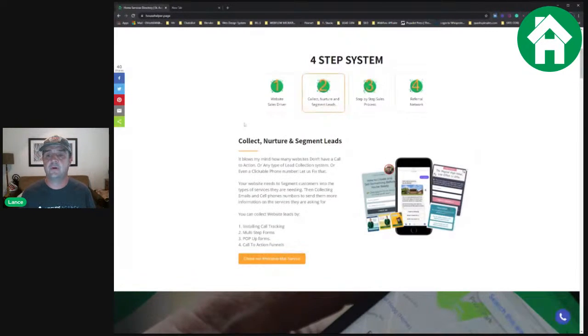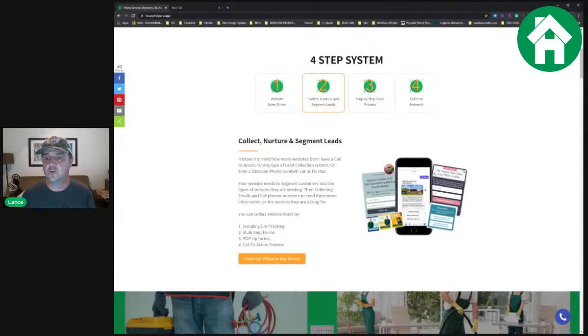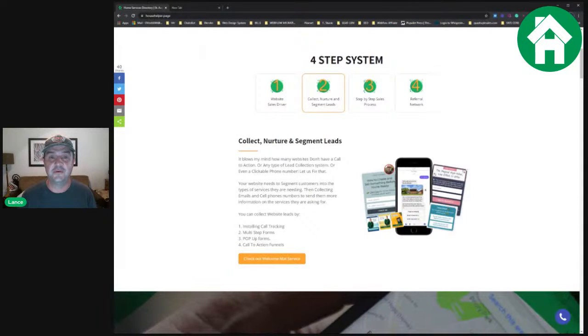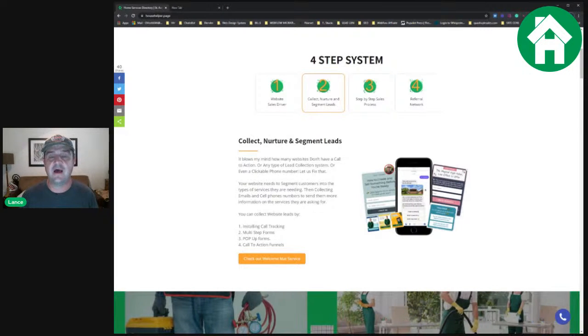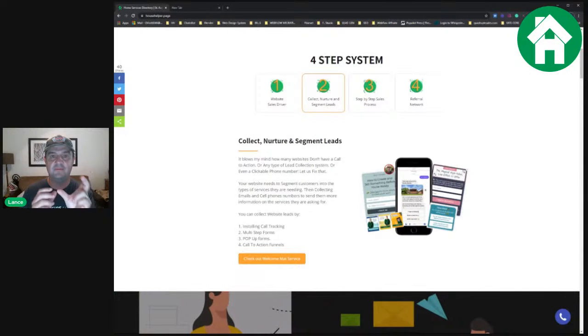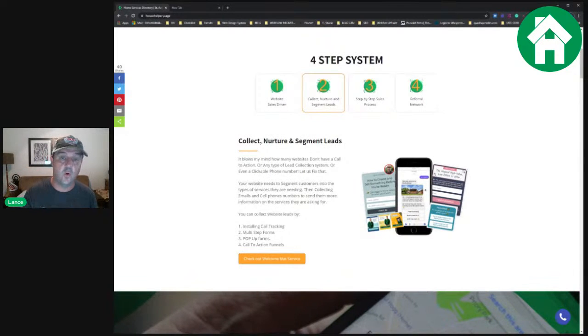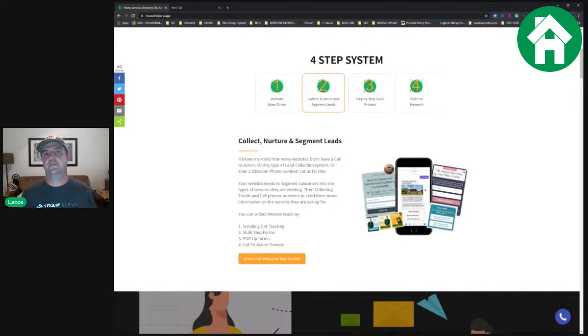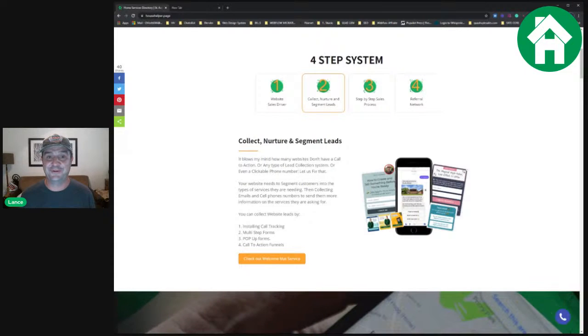Number 2 part of the system is collect, nurture, and segment leads. It blows my mind how many websites out there don't have a call to action on them or any type of lead collection system. I've been to websites where it just has a phone number on it. You can't even click it. They have to copy and paste the number into their phone, or even worse, write down the phone number and then punch it in their cell phone and hit call. And no one's got time for that. So if you don't at least have a clickable number on your website, you need to get that fixed soon.